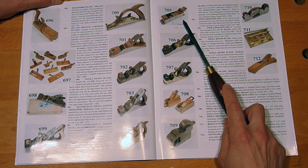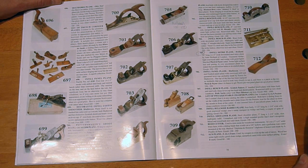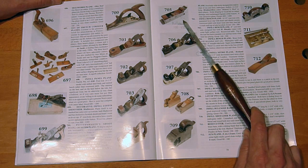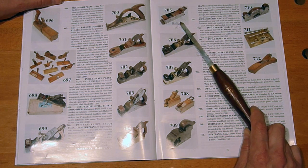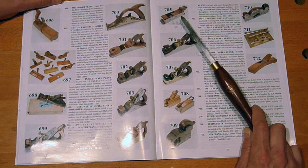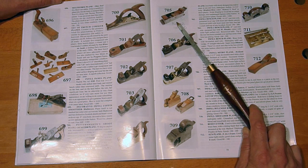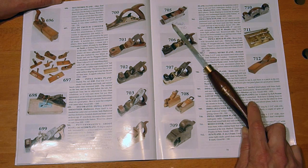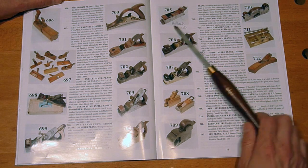This guy went for 120, 425. John Holland's infill plane. He was one of the renowned infill plane makers way before Norris. He was 19th century, from the 60s to the 90s. He existed for about 30 years, and he was of excellent quality. He's less renowned than other guys like Norris, but some people consider him one of the best infill plane makers.